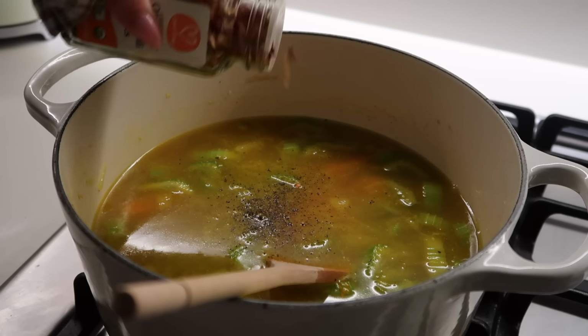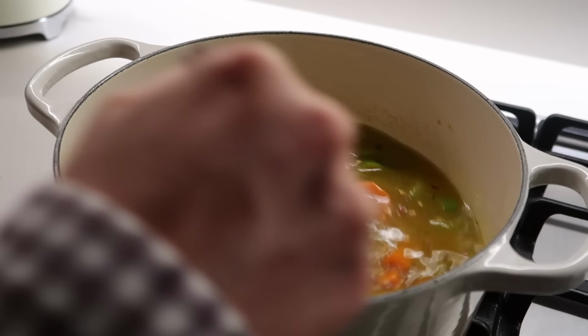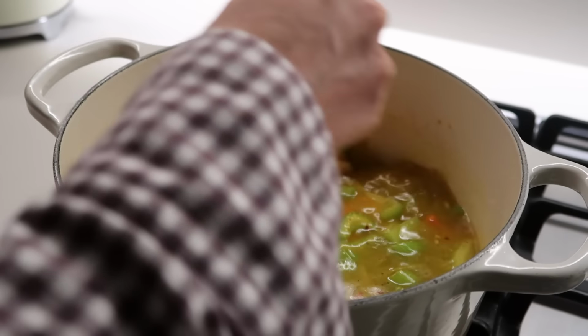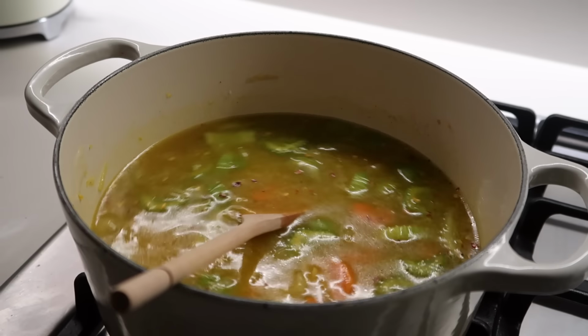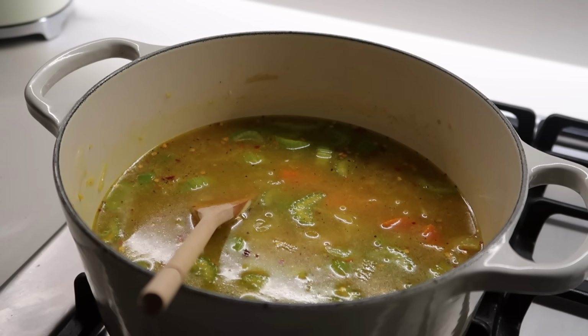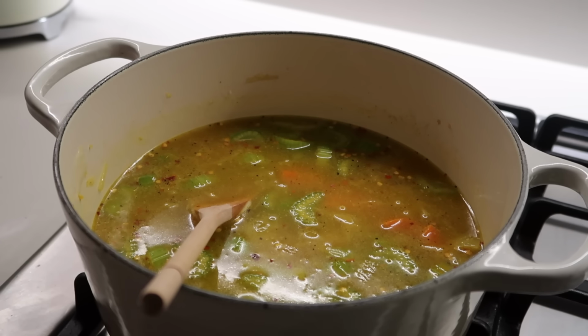Gonna add in some chili flakes because we like spicy food around here. I'm not gonna lie to you, I just tasted the sauce and it tastes a bit bland, but I'm thinking I might just add some salt and pepper. I do have a heap of herbs and spices, but I might wait until the end to add those because I don't want to add too much, and it will develop more flavor in time.